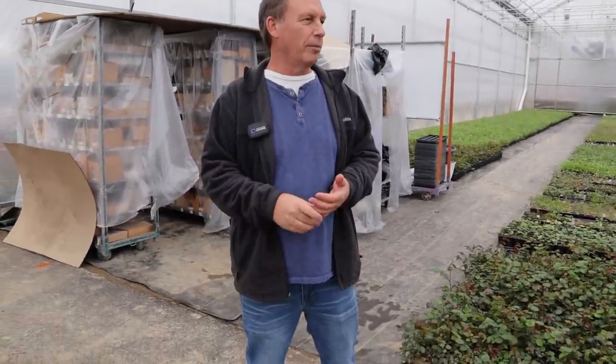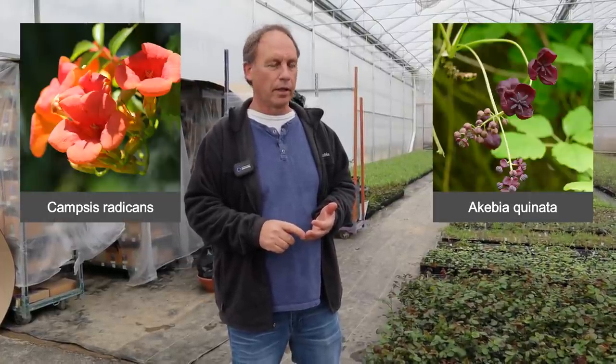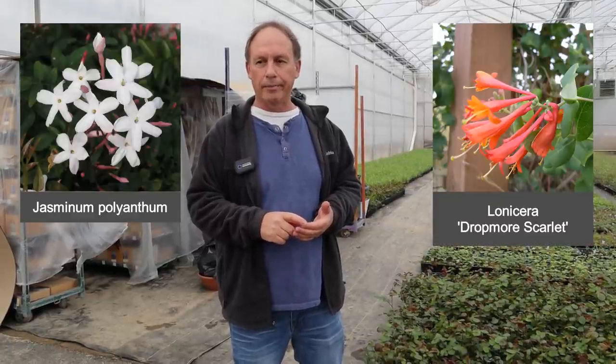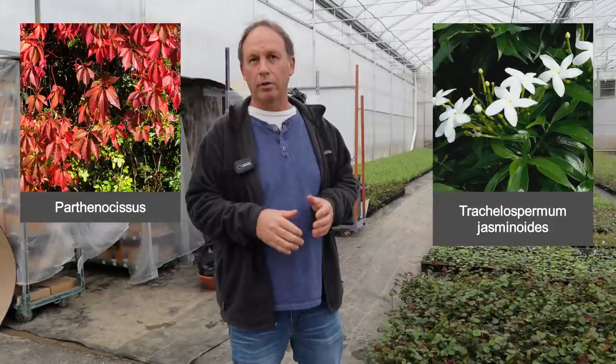Yes. Within our vines, clematis account for about 60%. But the other vines are super important too. So we do Akebia, Campsis, which is known as trumpet vine. We do honeysuckles, Lonicera, jasmines, Trachelospermum, so your star jasmine, and Parthenocissus, which would be your Virginia creepers. And I'm not sure what I'm forgetting, but there's a few other obscure ones, like Humulus. Humulus is hops, and lots of Humulus is sold in the prairies.